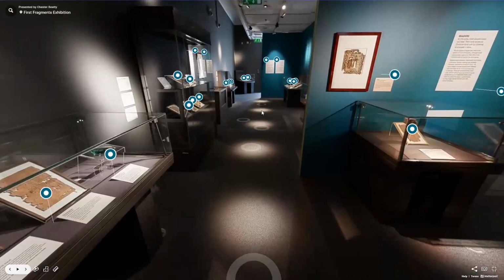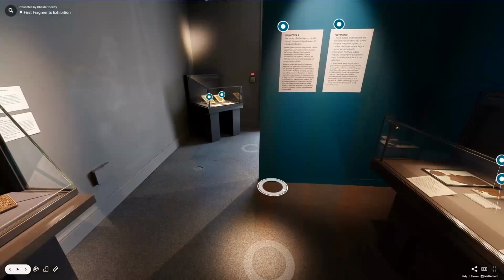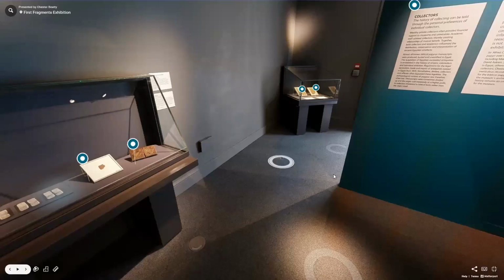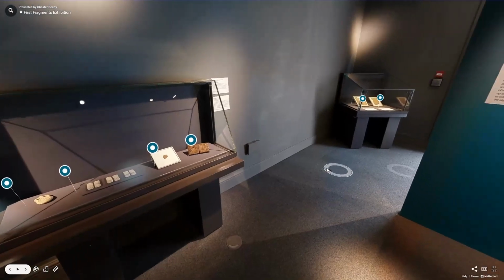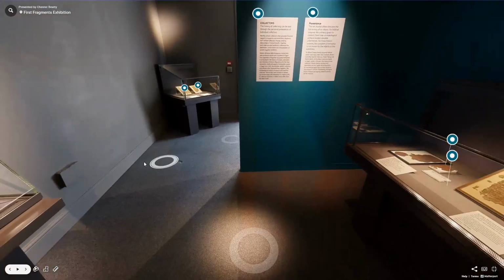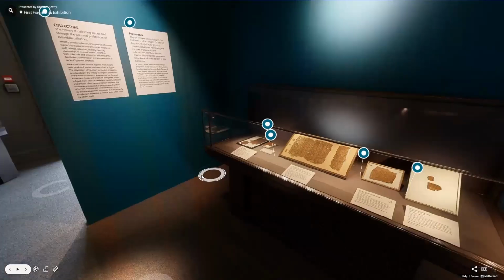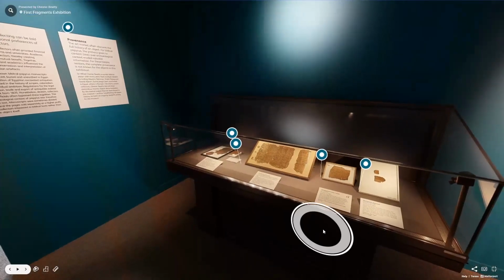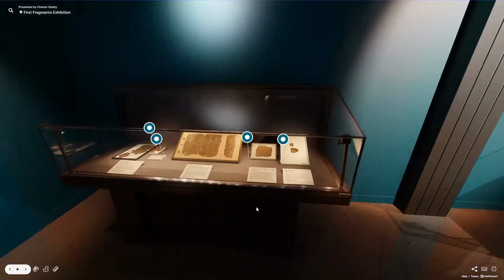Here we're going to move into the collectors section of the exhibition. And here we learn that when papyrus manuscripts were uncovered by Egyptians in the early 20th century, they were sold to antiquities dealers based in cities, who would then sell them on to European and American collectors. Fragments of early biblical texts were particularly attractive to these collectors. Pages of manuscripts often got separated by dealers and sold to different collectors in order to maximize profit, or sometimes simply as a result of not understanding the text.